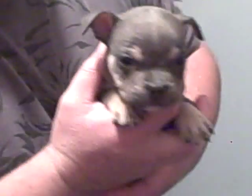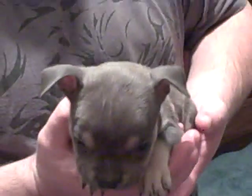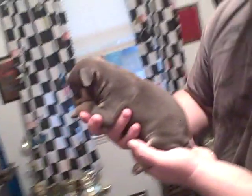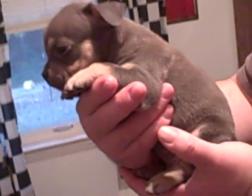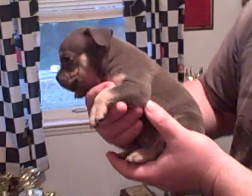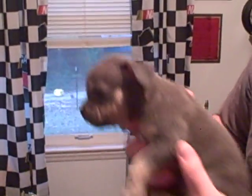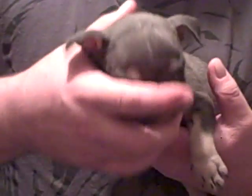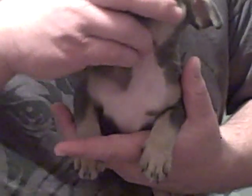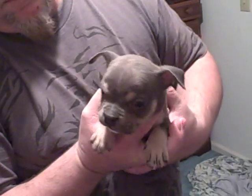He's definitely a Pocket Pit, he's a micro pit. Compared to his brothers and sister, he's half the size they are. He's an awesome looking dog, though. And to be as little as he is, he's already got good bone, real short legs. He got a wide little chest to be as short as he is. It sticks out. He's got a good breastbone. He's got it going on. He's a freak.